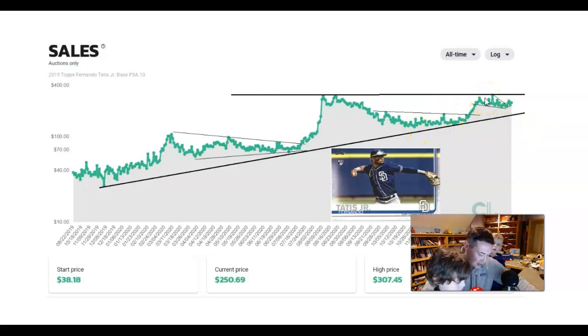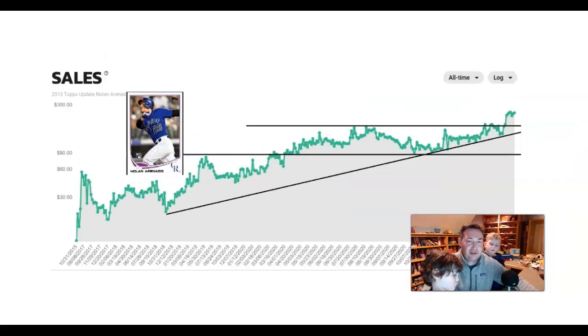So right now you can look at his PSA 10 at $250, PSA 9 at $83. That's a 3-to-1 ratio. No advantage to either. All right, let's get into some extra innings here. Nolan Arenado, anything happened with him this week? I don't know. Yeah, weird spike.